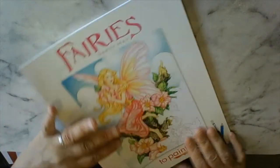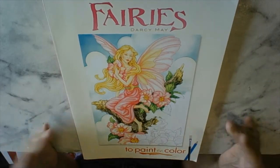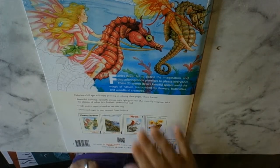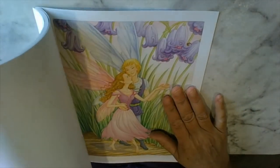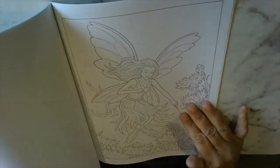This one I should have put in with my Creative Haven books, and I was like, oops. But it is a Creative Haven. It's from their Dover line to paint and color. You know I love my fairies. So there's a picture of what it should look like. Very gray, but pretty wide spaces.